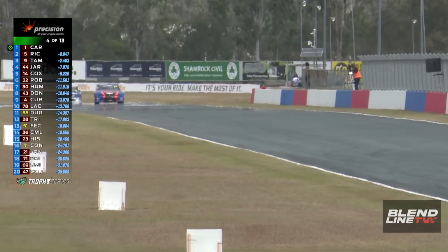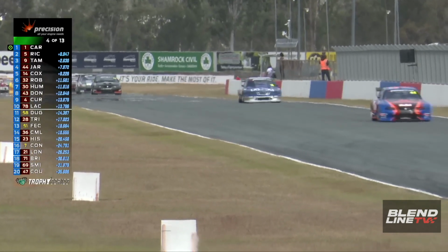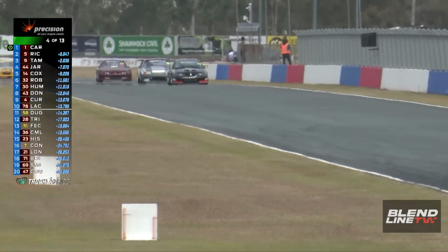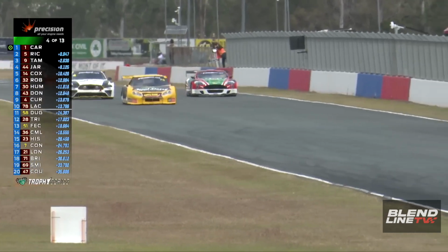Coxie in the Saab is 9.2 seconds off. We're getting good shots of them here. Michael Robinson, he's doing a brilliant job here again, a guy who has come 2nd and 3rd in the championship more times than he wants to even remember anymore.